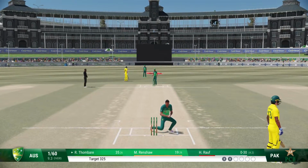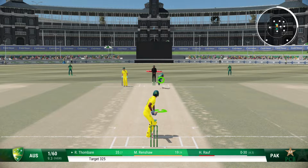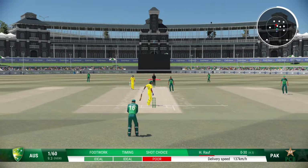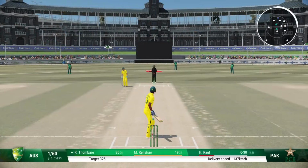Moving well between the wickets, great running, fantastic running, but it's leg byes to the total. Nice bowling. That's wild. Nothing elegant about that shot. Just not timing it at all. It's poor play.